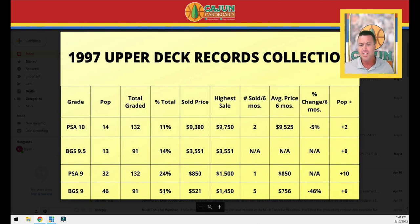The other thing that stands out to me on this table is that 51% submitted to BGS get a BGS 9. That seems like a high percentage to me. If you look at PSA, in that commensurate grade, PSA 9 is kind of the equivalent of a BGS 9. It's the next best thing to a 10, and it's a 24% rate.